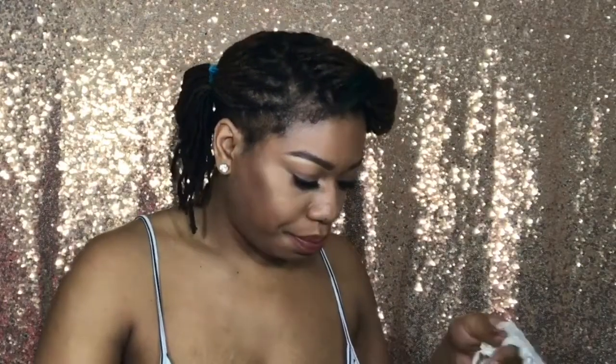Okay, so next up is accessories. Okay, so I didn't get many jewelry pieces. I just got what I wanted to wear for my birthday. Well, this one, I wanted to wear it with this today, but I just felt like it was way too much, especially since I already have some string here.